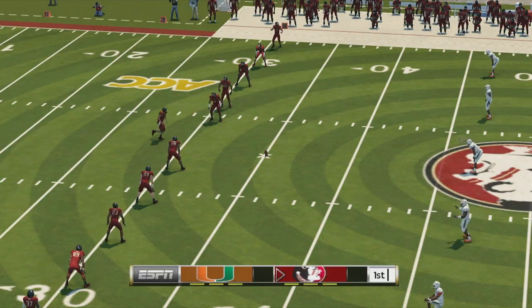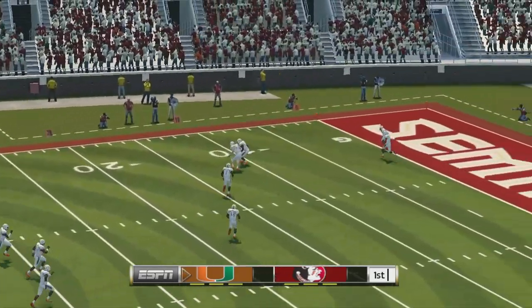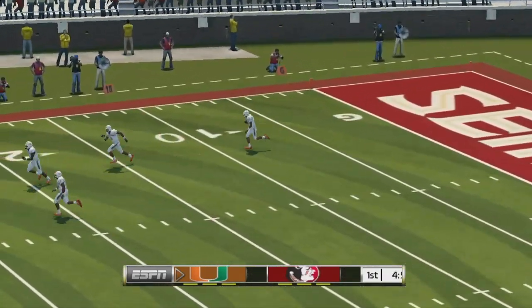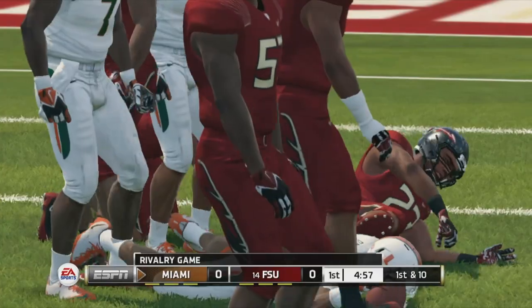Fans are on their feet awaiting the start of this game as the players line up for the kick. Sends it sailing downfield. Tackle at the 19.